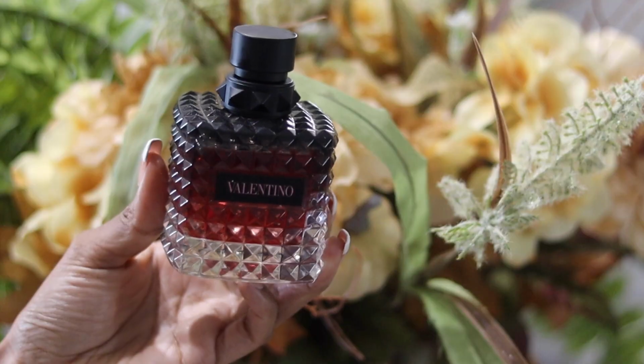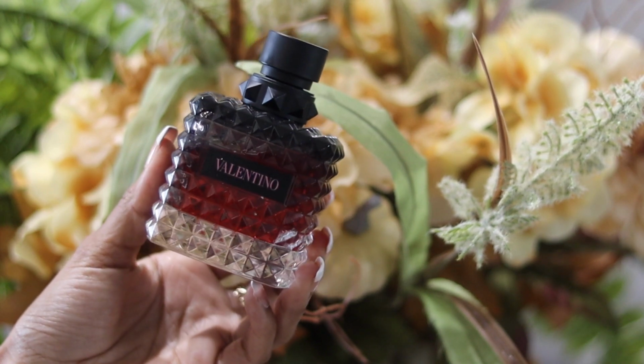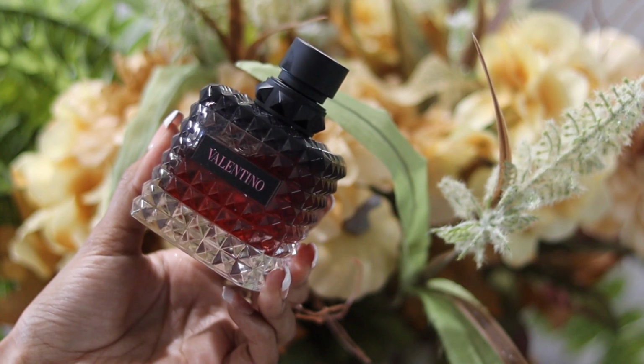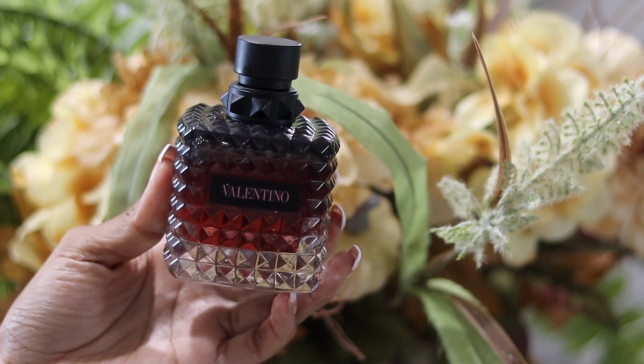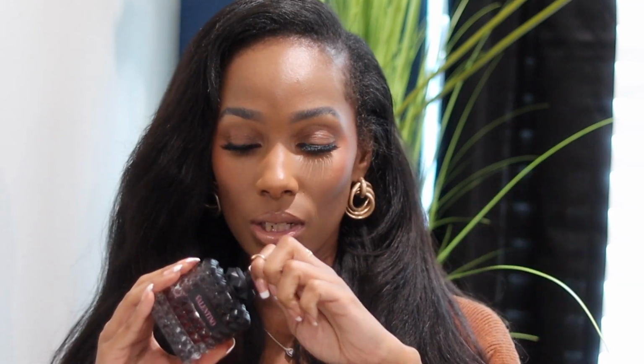Next up is my baby. Born in Roma was a signature scent of mine for a very long time. So of course, it was only right for me to get this baby in the Intense, and I just love it even more. It made me fall in love with the scent even more. It's just absolutely gorgeous. Like honestly, you could go forever in this scent. This scent lasts for hours and hours, days and days. Like I love it so much. I actually keep a travel size of this in my bag because, honey, it's just that reliable, okay?